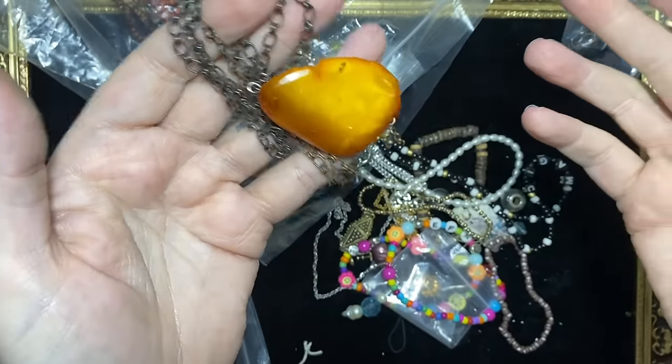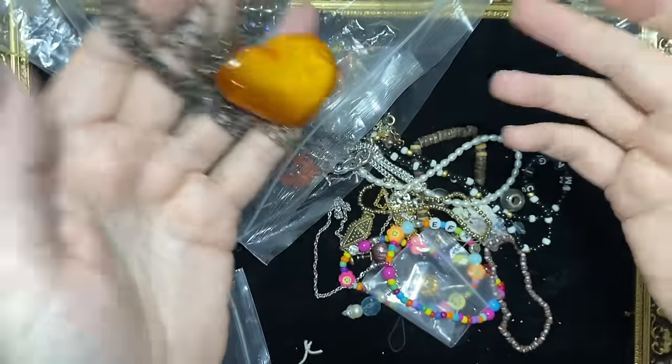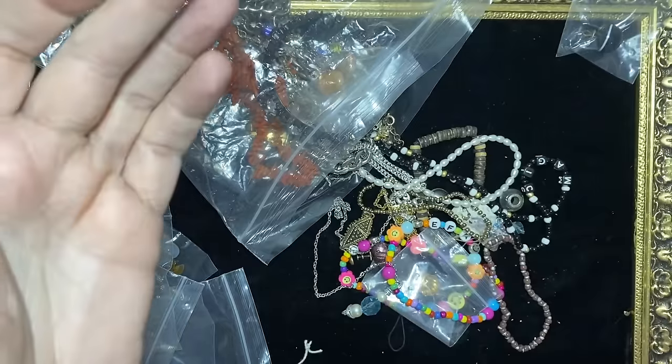because amber can be weird. You'd think like, oh, that's worth, you know, nothing. And then it's worth loads. And then, you know, like jade, you just, I don't know. So I'm going to keep that on the side.